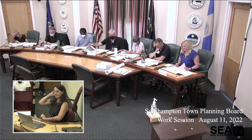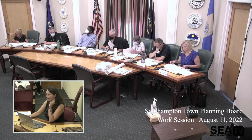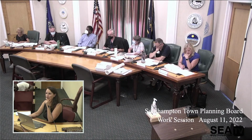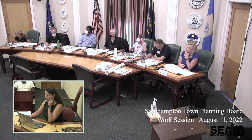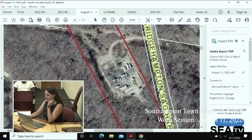So this is the LIPA substation off of the Bridgehampton-Sag Harbor Turnpike. And they came to me a couple months ago in a panic because there's an existing tower on the property that LIPA uses, and T-Mobile is on, right? That's correct. The applicant's representatives are here. I'm just going to zoom in a little bit, but I do have a better aerial too. The aerial's not that great when you zoom in, but it is generally in this corner of the substation, in a cleared area now.